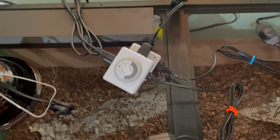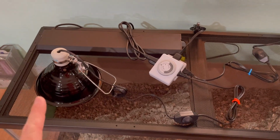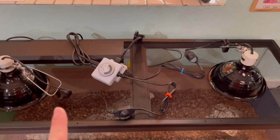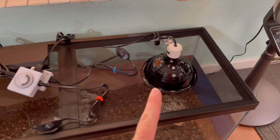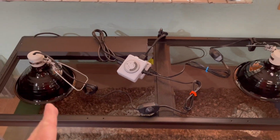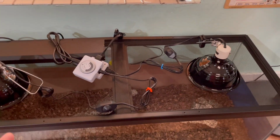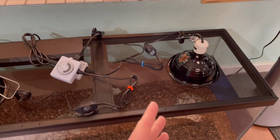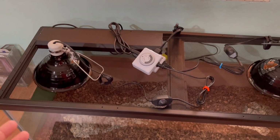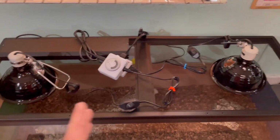So what I'm going to do is the warm side will be on 12 hours a day. However, there is going to be a 15-minute overlap, and that is because we want this bulb to be fully warmed up when this one turns off. We don't want this one to turn off and then this one's warming up, because then the cage is going to drastically cool. Or the other way around, this one will turn off and then there's going to be this 15-minute period when the warm side is trying to warm up in the morning. So we don't want that. So there's going to be a 15-minute overlap between each cycle.